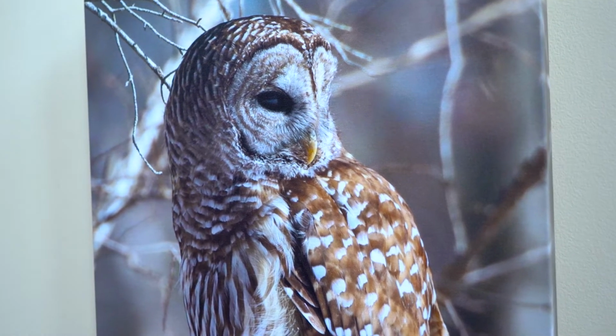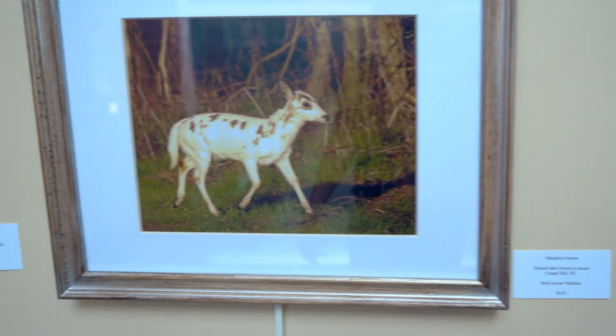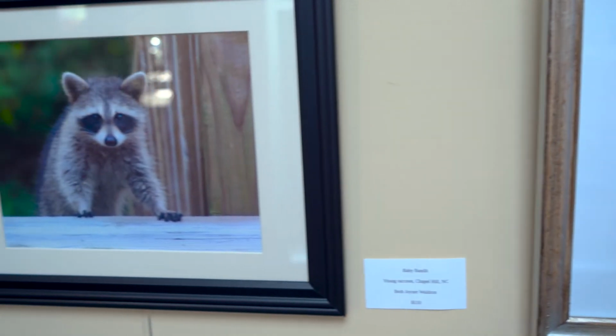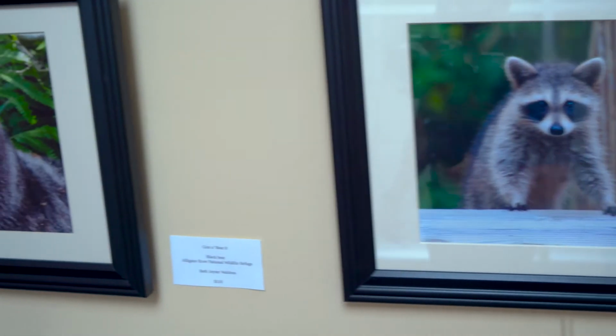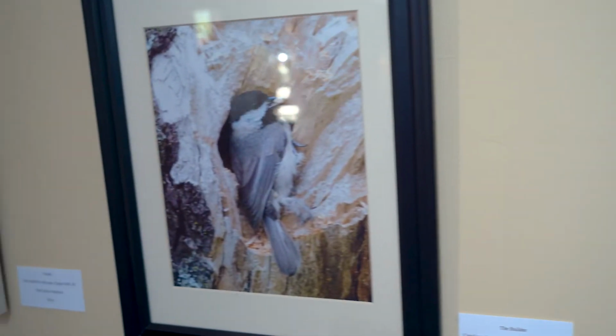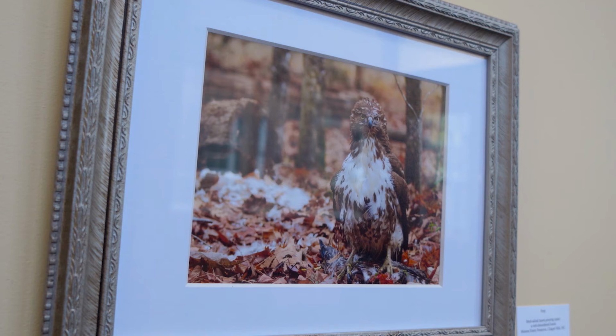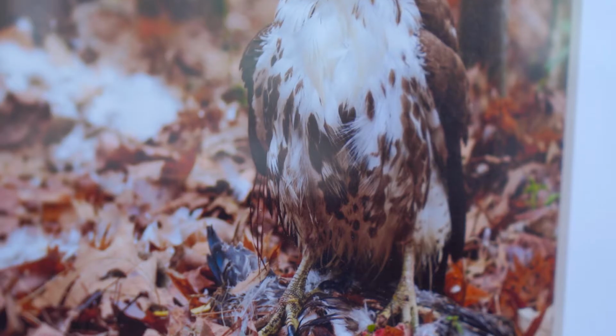I'm glad that we can finally be in a public space and share the wildlife, and I hope it will encourage people to start getting out and looking to see what wildlife they have in their own backyard. We have lots of parks and nature trails in the area, and they're wonderful places to take your family, take your children, and go on nature walks.